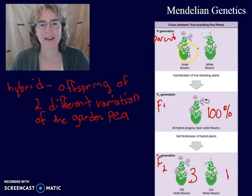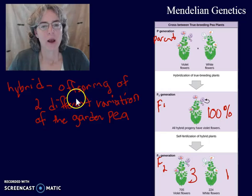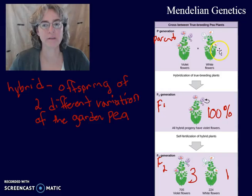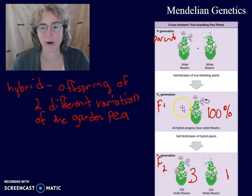So that's what he did. He took parent plants, true breeding plants, true breeding purple flower and true breeding white flower, and developed a hybridization of these true breeding plants. So our definition of hybrid: an offspring of two different variations of the garden pea. So this is the hybrid of a cross between true breeding purple flower and true breeding white flower. And the pattern that he found was that 100% of that first generation after the parent plants was 100% purple flower.